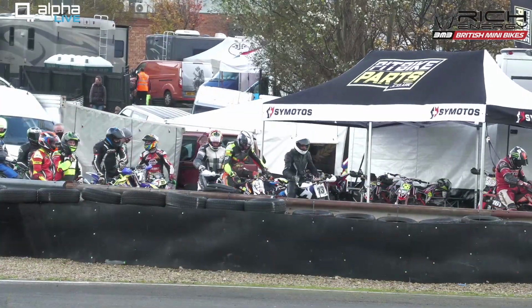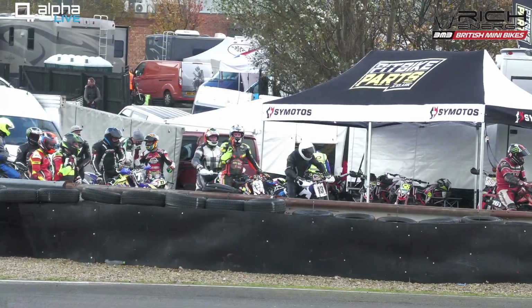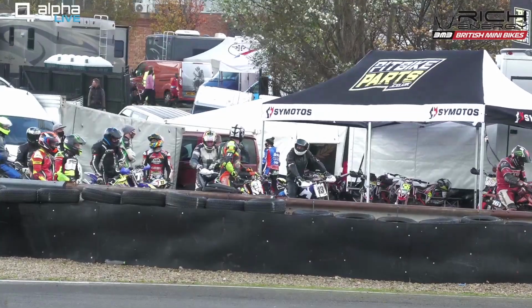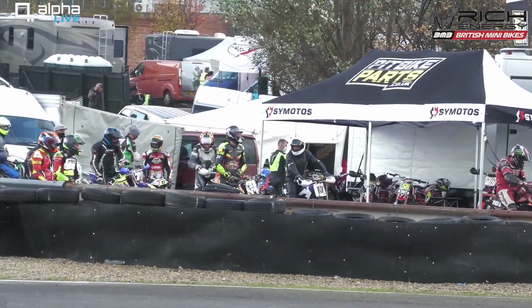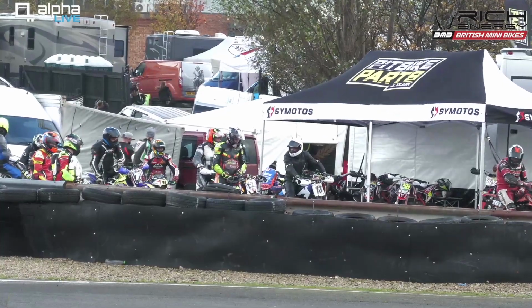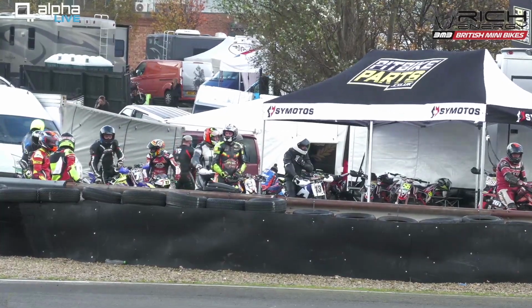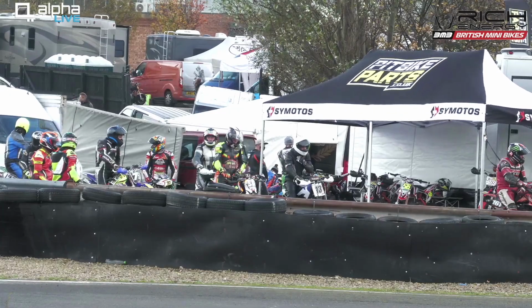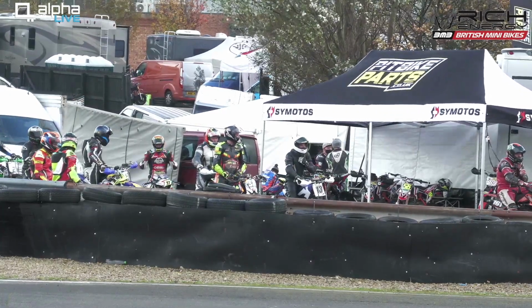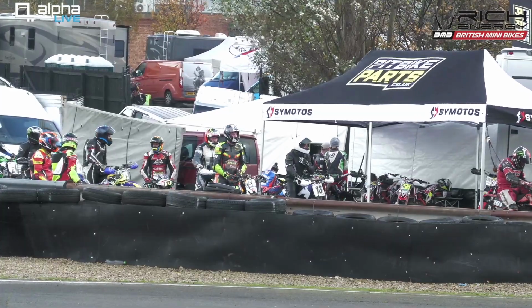So the vets, this class is still potentially wide open. The advantage at the moment is with the 27 of James Mostick, just in the pits there on the 27 with the red and white leathers. The rider just next to him on the blue machine, black leather 75, Julian Gromit, the other rider who could potentially take this championship crown. Very close indeed between those two riders.